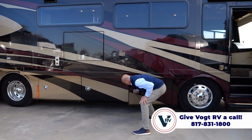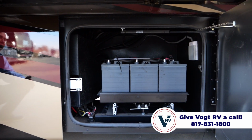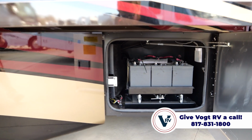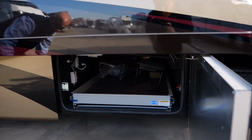Always takes me a minute to open up all these doors, but it's worth it. I love having the battery bank in a tray that you can easily access and pull out so you can do battery maintenance and check on them and not have to wrestle them out. I just replaced the batteries in my own gas coach and it was a booger. Really nice to have a tray like that.